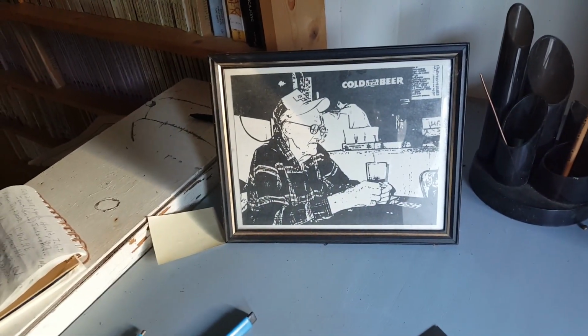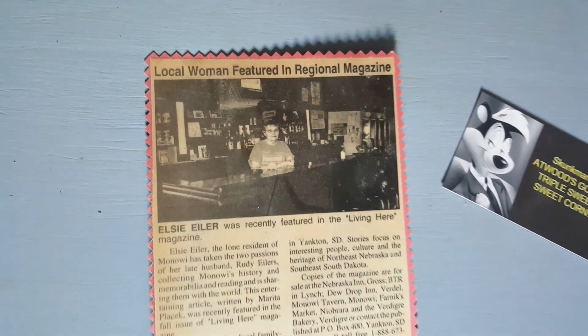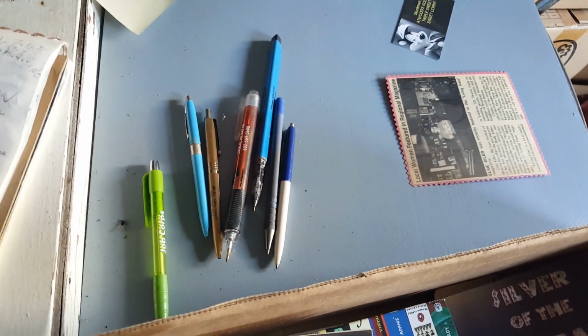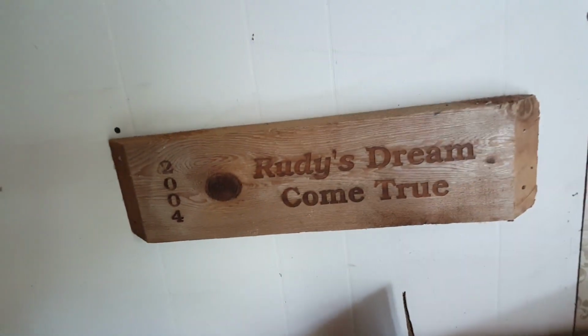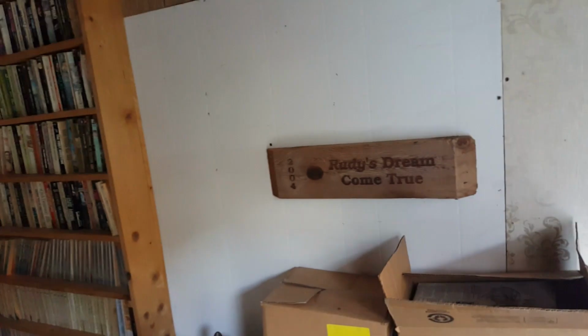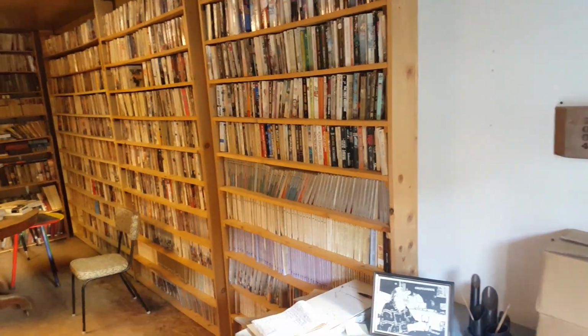That's probably Rudy there. And of course the Monowi Tavern. Let's see, right there, featured in the Living Here magazine. Oh, looks like this one's maybe for the people checking out the stuff. You got the newspapers. Of course, we got a plaque. Rudy's dream come true. Let's see, does this? Nope. Oh, maybe it's this one. There we go. We got a little bit of light on the subject.